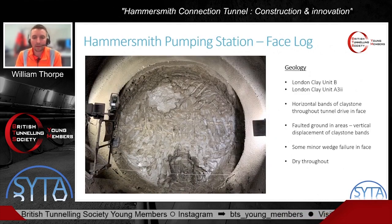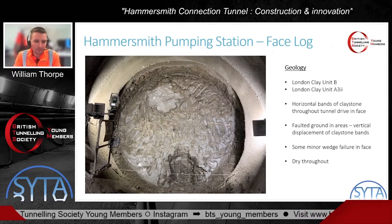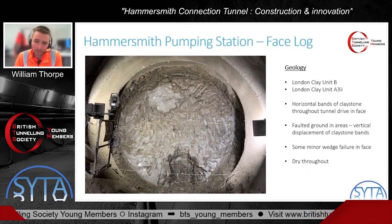Okay, so just a little bit about the excavation and geology. The tunnel was entirely excavated through London clay. There were 2 different units called Unit B and Unit A3II. These don't hugely differ from one another. However, because of this, we encountered some faulting in the face.